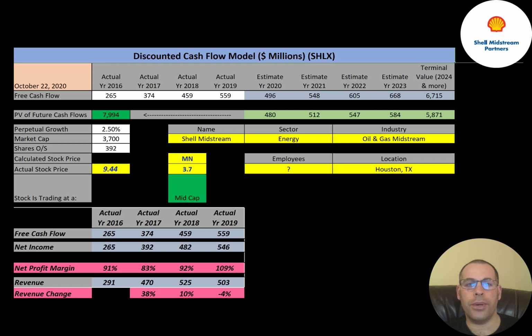Midstream refers to points in the oil production process that fall between upstream and downstream. Midstream activities include the storage, processing, and transportation of petroleum. Let's get started with the model.